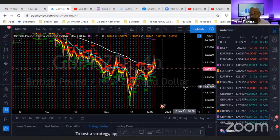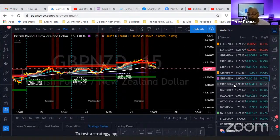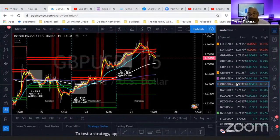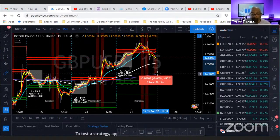All right, so I'll move on to the next pair, which will be GU. We're almost done with this. Gonna get done in less than an hour. GU qualifies for binary. And it's 1.35310. Let me see if it qualifies for Forex. No, it does not. It's 80 pips.